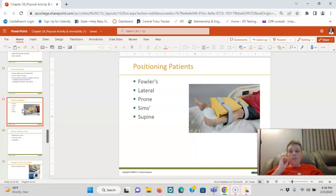Okay? Know your positions for patients. Know why we use the positions for patients. That's on your NCLEX cheat sheet that I've already put in the announcements. Fowlers, what does that look like? Lateral, what does that look like? Prone, why do we use that? Sims position, why do we use that? Supine, why do we use that? Why would we not want to use one? I can't tell you how many times the NCLEX questions have to do with positioning of patients.